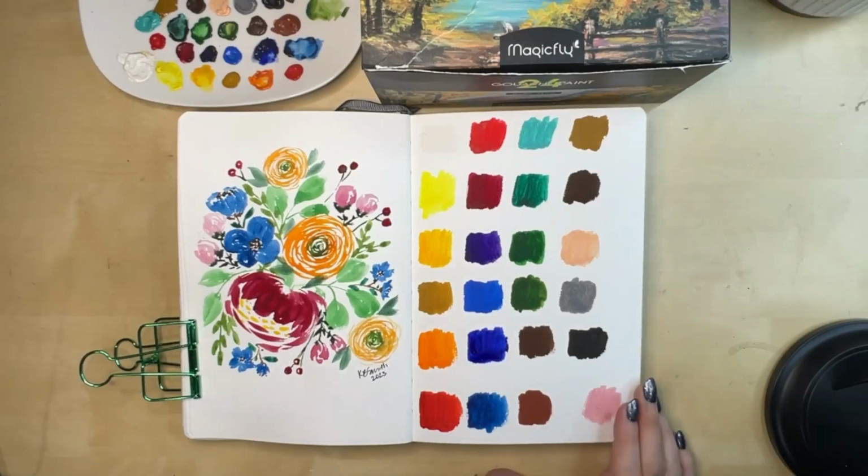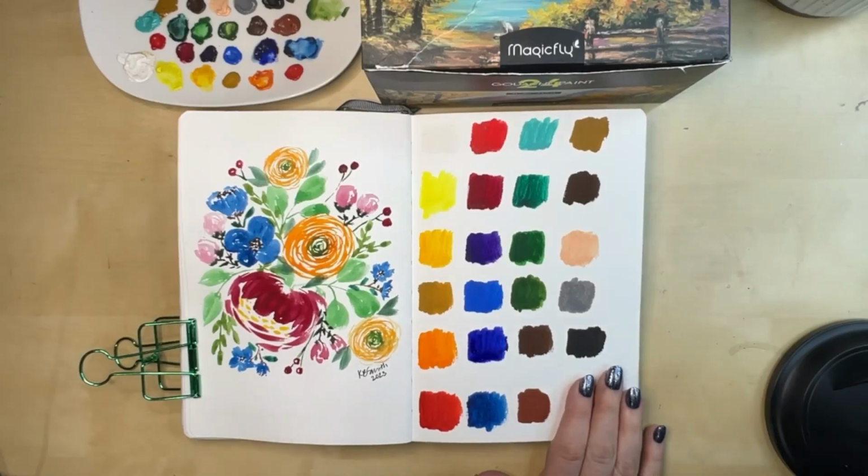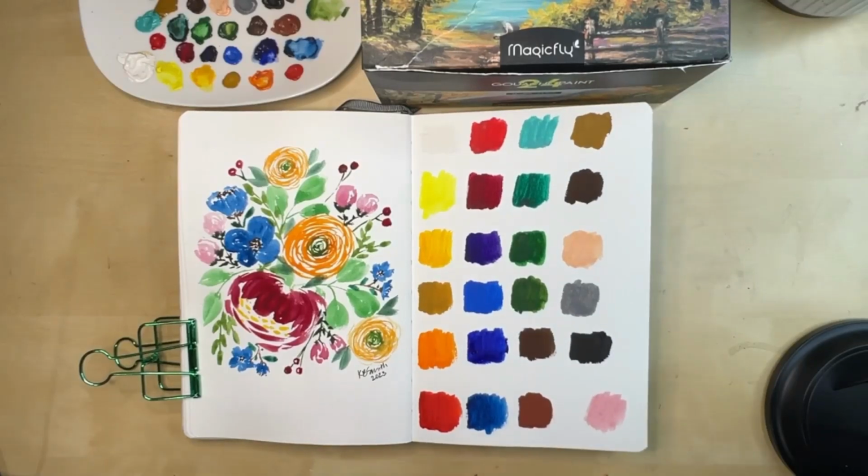Here is my swatch with all 24 colors. Well, there's 23 colors and then two whites, so technically there's only 23 colors. This down here, I'll explain in a minute. It's not one of the paint colors. If you watch the swatching part, it is something I did after the fact.